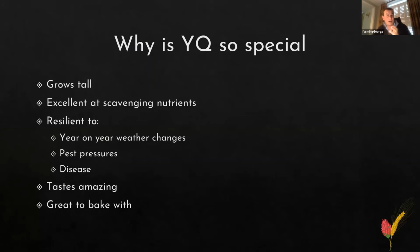Now, one thing just to point out here, all of the wheats that were parents of these crosses within the YQ are all from modern wheat breeding lines. So when we talk about modern wheat breeding, we tend to be talking 1930s, 1940s onwards. So all of the Marises are going to be considered modern wheats, even though they're from the 1960s.